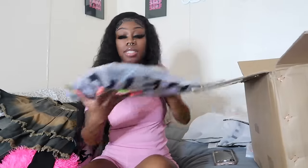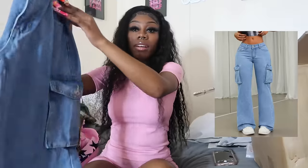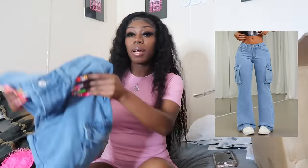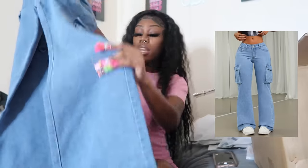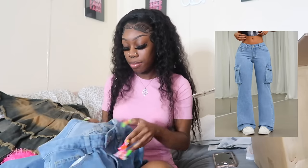So next we have, looks like some more jeans. Don't remember ordering any more jeans, but apparently I ordered more jeans. Okay, so it's just some regular baggy cargo jeans. I did need some jeans that didn't have no holes in them, so that's probably why I ordered these. But they're just some baggy cargos, and they flare at the bottom.